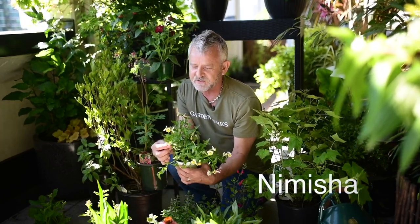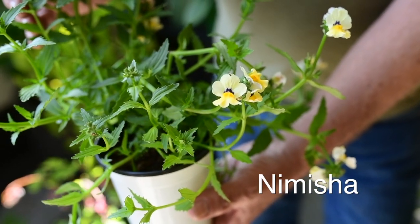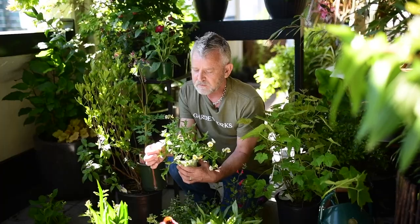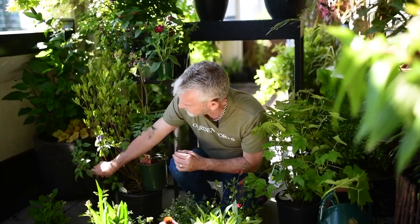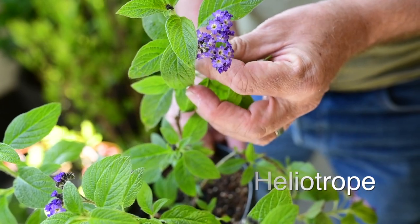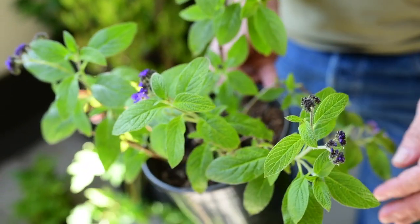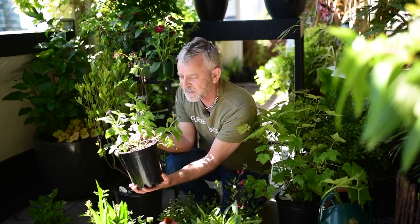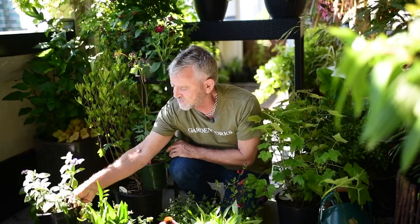Nemesia. Nemesia is also a really cute little annual. Gets lots of different colored flowers, very attractive to bees and butterflies. This one has a beautiful fragrance. It's called Heliotrope. Very, very beautiful flower. It smells amazing. And it's also very attractive to bumblebees, love it. Moths and butterflies just adore it.